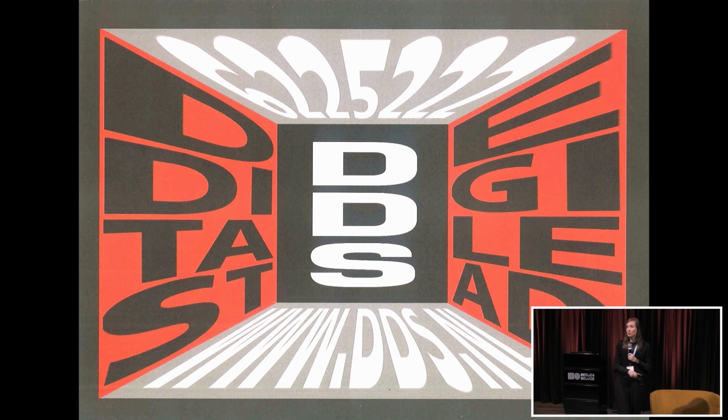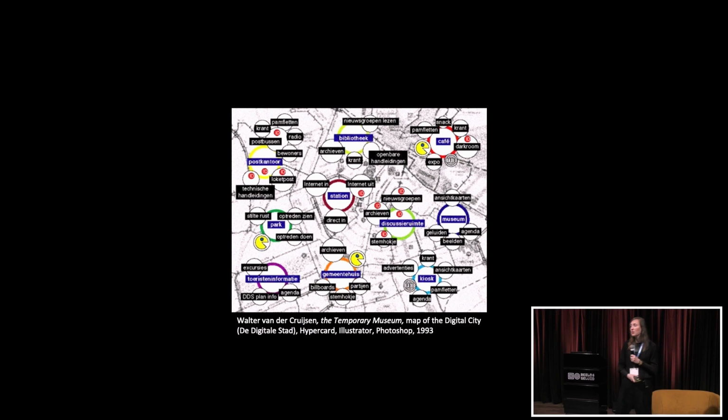The third and the fourth website on the web in Europe was actually Dutch, and the Digital City was one of them. Within this Digital City, a pioneering social media platform where people could build their own homepage and discuss things on their forums, in its first interface, we actually found one of the first virtual museums, the temporary museums of Walter van der Kruijsen.